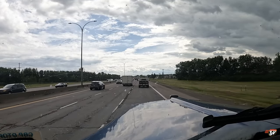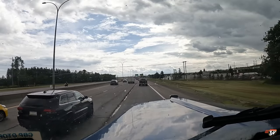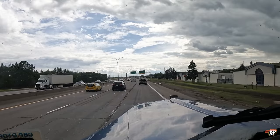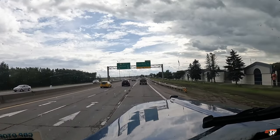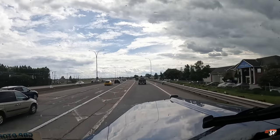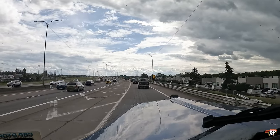In 300 meters, keep to the right on exit 248, Glenmore Trail East, Glenmore Trail West, then keep to the left in 500 meters. Here we go. This is our exit. In 400 meters, keep to the left on Glenmore Trail. Dig, exit 248A, Glenmore Trail East, in 370 meters and then.